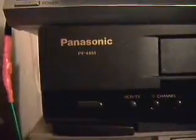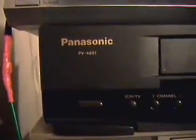So without further ado, I'd like to show all of you what I have as far as vintage electronics, you might say. First things first, this is my VCR. It's a Panasonic TV4651 Omnivision VHS.